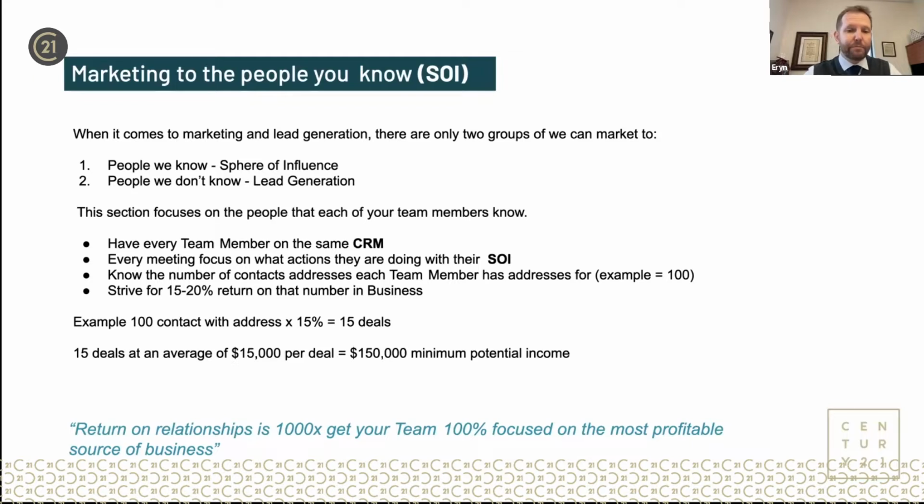So going back to the weekly meeting, what are they doing? What are your team members doing within the CRM, within the automation? Do they have addresses, etc., with regards to their sphere of influence? So again, going to sphere of influence, we've done many seminars on that, and they're available at your disposal as well, on how to create a good sphere of influence.